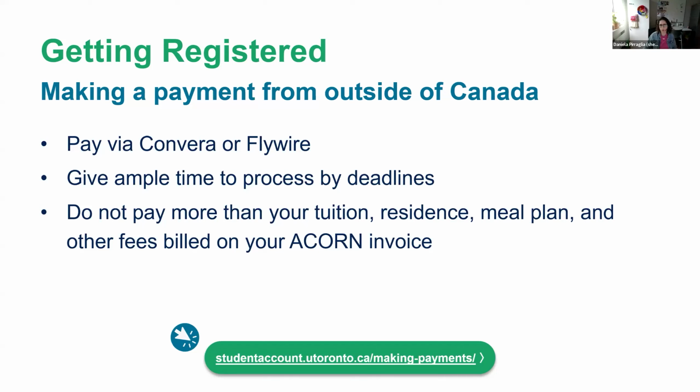And please do not pay more than your tuition, your residence, your meal plan, and your other fees listed on your Acorn invoice. Okay, so just pay what is on your invoice.